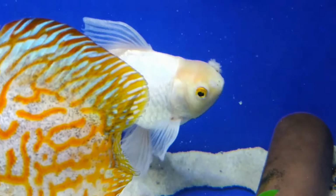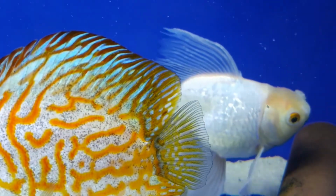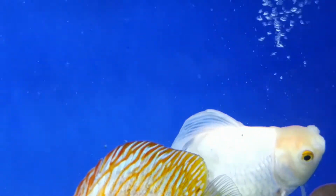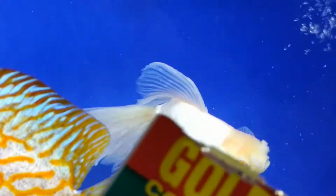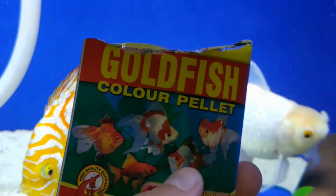There you can see Chunu totally recovered from her bloat after I modified the overhead filtration, and now the oxygen and the surface agitation is happening a lot more. She's really happy. I'm going to show you how much she loved this goldfish color pellet from Tropica.